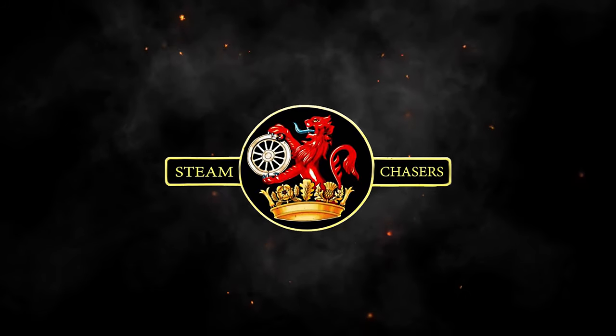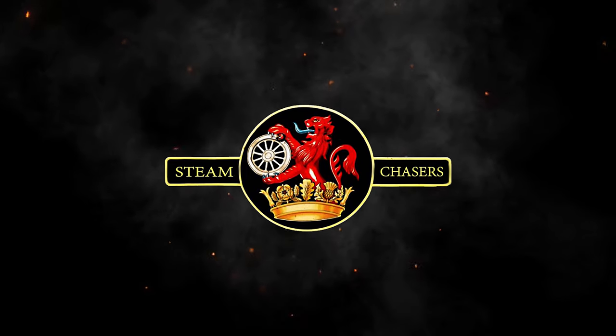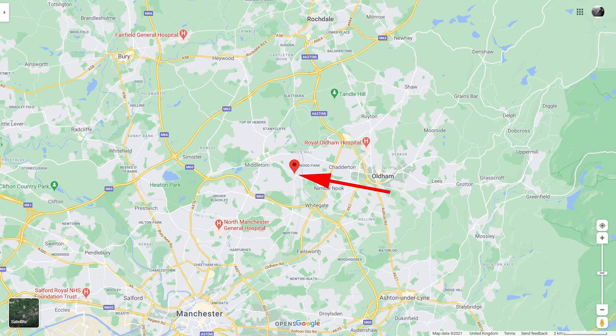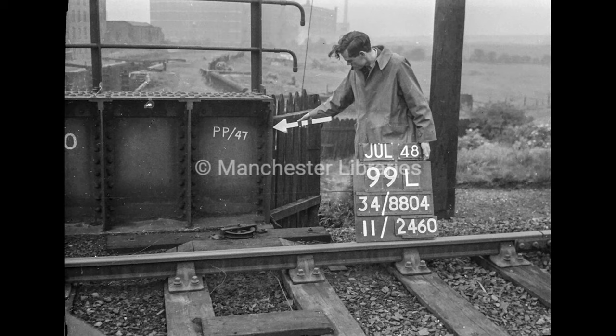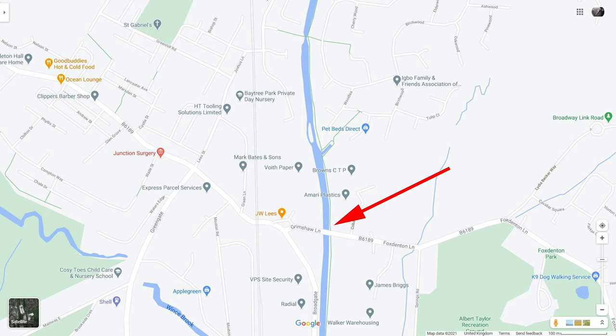This week is the third part of the history of the Werneth Incline. For those of you who are just joining us, we are here on the Rochdale line, northeast of Manchester, at Middleton Junction. Part 2 ended on the railway bridge over the Rochdale Canal. We are briefly venturing down the canal now to Grimshire Lane, Bridge 75 Alpha.